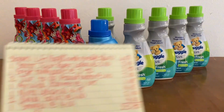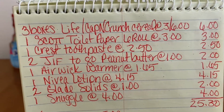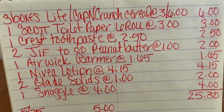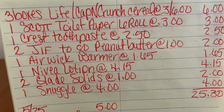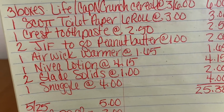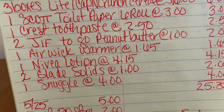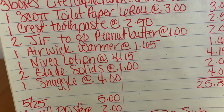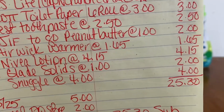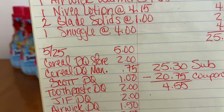Okay, let's go over it again. We're gonna get three boxes of the Life or Cap'n Crunch cereal at 3 for $6, one Scott toilet paper 6-roll at $3, one Crest toothpaste at $2.50, two Jif to Go peanut butters at $1, one Airwick warmer at $1.65, one Nivea lotion at $4.15, two Glade solids at $1, and one Snuggle at $4. Our subtotal is $25.30. We're gonna enter our number into the digital keypad.